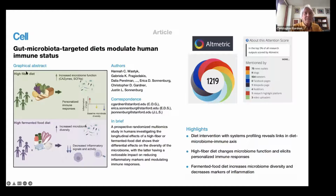We fed 18 people a very high fiber diet and 18 people a very high fermented food diet. And in the high fermented food diet, we increased microbial diversity, not just from the fermented foods they were eating. We had an interesting response. Other bacteria appeared that weren't actually in the fermented foods that we were serving them. And we saw a striking decrease in inflammatory signals and activity.